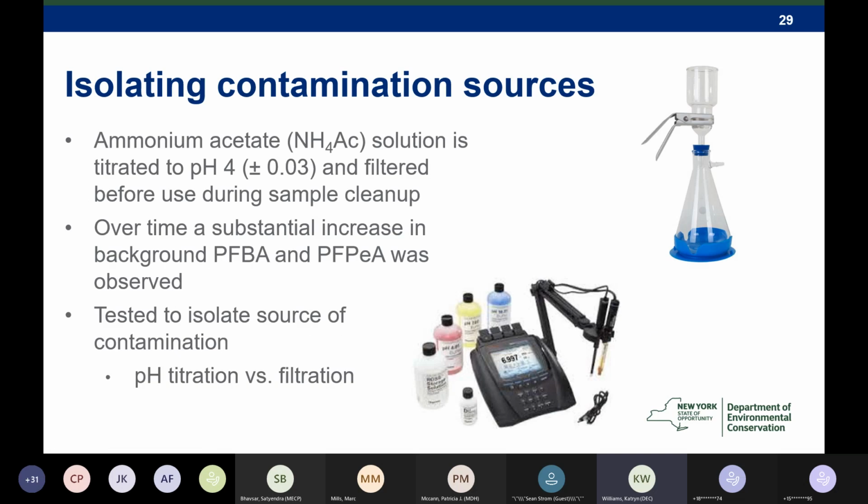I did want to briefly mention an anecdote from our lab, which we actually recently solved earlier this year. As part of our cleanup process, we use a solution of ammonium acetate that we want to get to pH 4. The way that we would do that is we would make up the solution in a volumetric flask, titrate the solution to pH 4 by adding some acid normally, and then filter the solution, as you can see here on the upper right-hand side, and collect it in an Erlenmeyer flask, and then we're ready to go with sample cleanup.